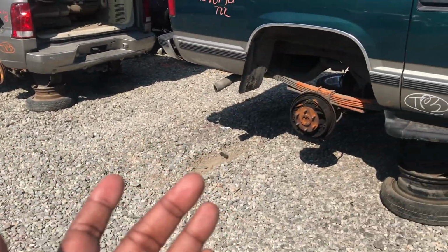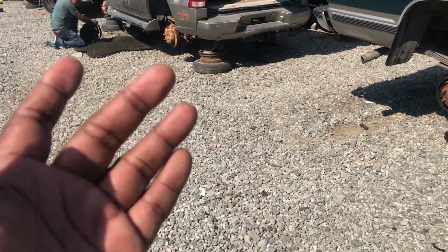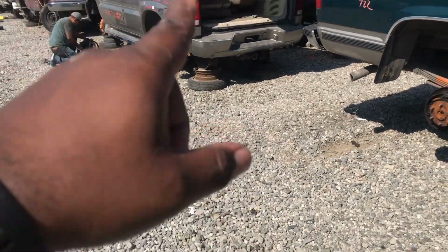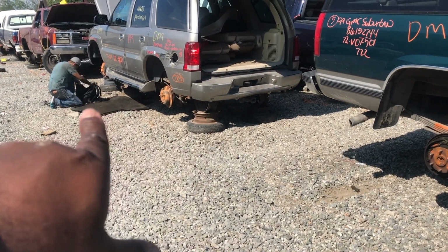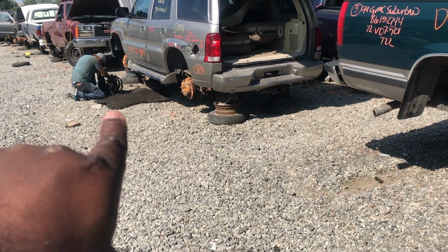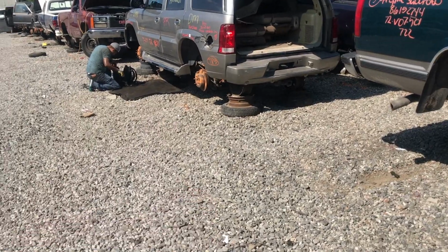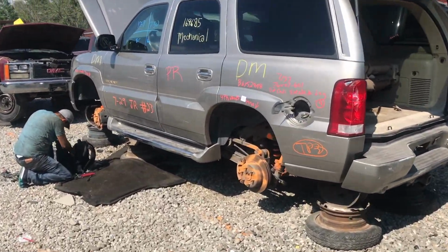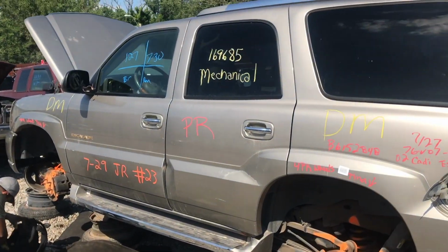Now there's a guy already pulling the 5.3 with the 799s. He's a reseller, cool dude. But this one right here, this guy is taking off the exhaust, but no one's touched it. If you take a look at it, it says mechanical on it, on the glass.